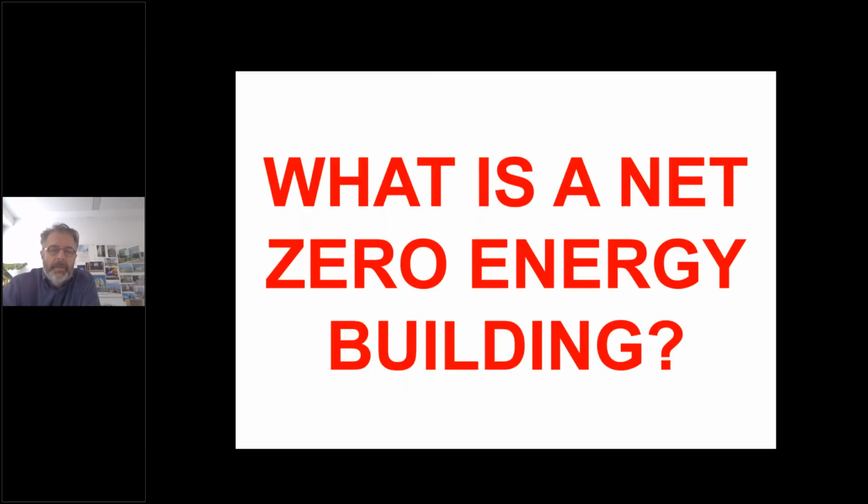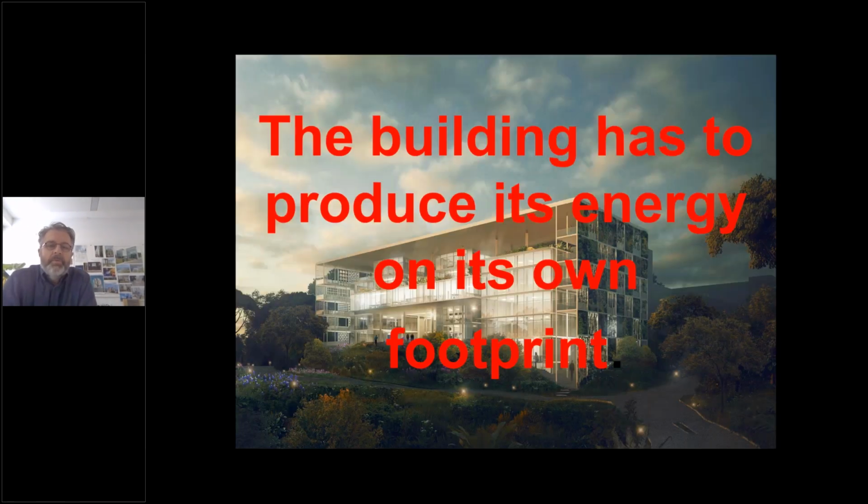So what is a net zero energy building? Let me start with this aspect. It's a building which has to produce its energy on its own footprint. I always say, don't borrow energy from your neighbor. Don't borrow energy from history. Today, we need to think in our own footprint and what the footprint can deliver as energy to run and to operate the entire building, which is a tricky one if you come to places which are vertical cities like Singapore.